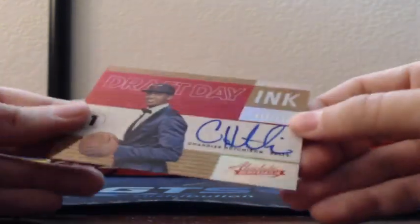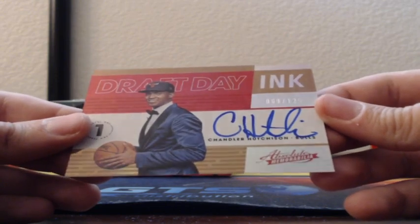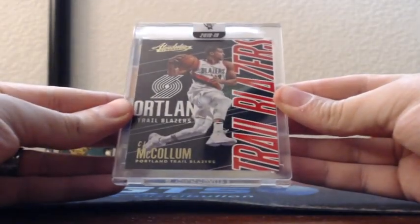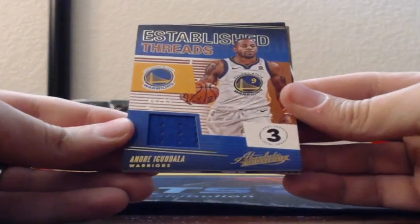On card auto Chandler Hutchison. Chicago Bulls draft day ink on card auto 69 of 125 going to the Bulls. I didn't cut this one. I did not cut this one. And CJ McCollum uncirculated card for the Portland Trail Blazers. There's Andre Iguodala. He is numbered. He's established thread 46 out of 75 going to the Golden State Warriors.